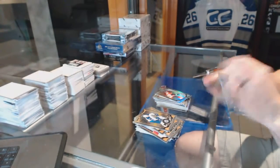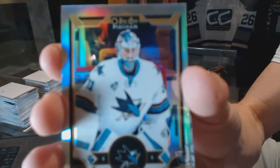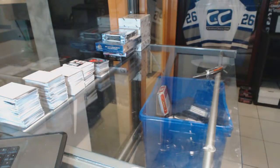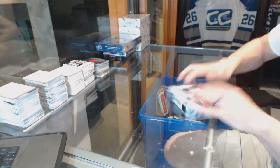And final pack of Platinum. A rainbow for the San Jose Sharks, Martin Jones. And a marquee rookie for the Senators, Shane Prince. Alright, on to the SPX.